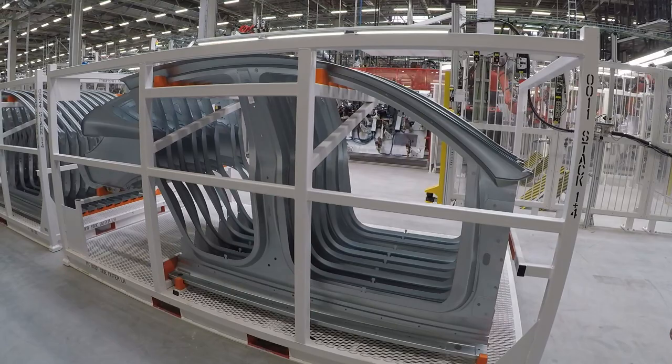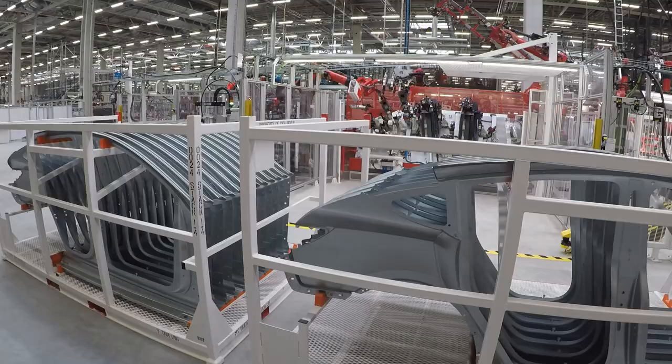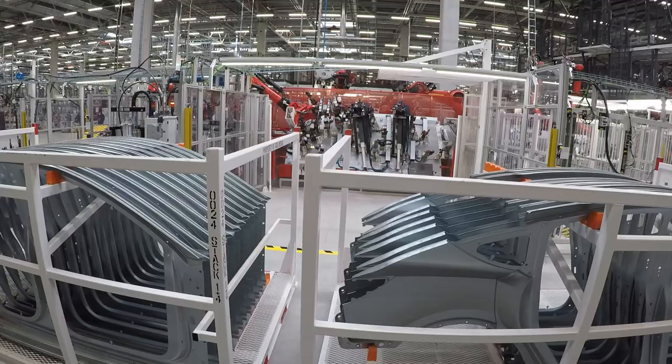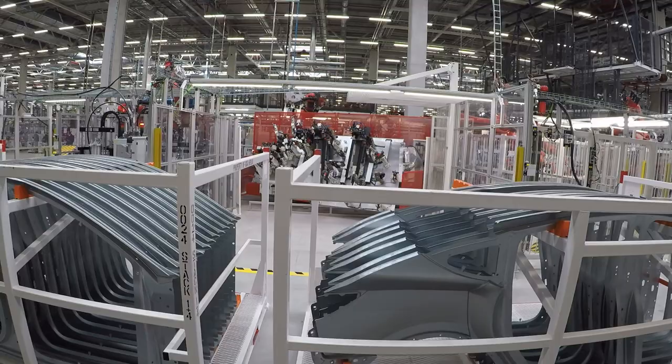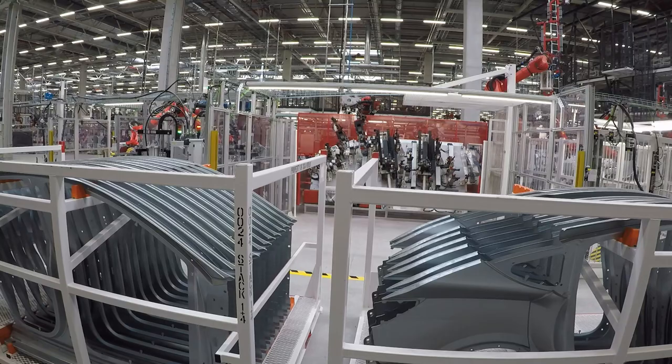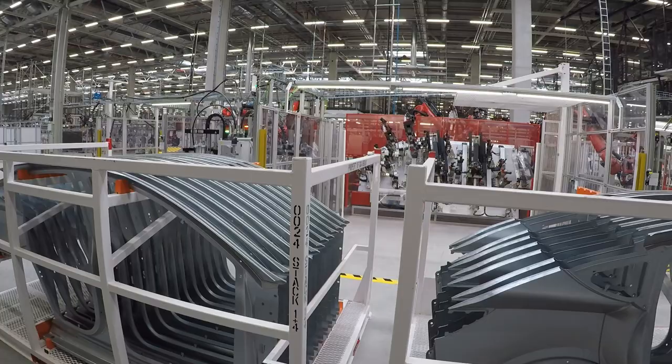Stamping is going with the back part there. So I think it's going there to the second floor, to the elevator, to supply another line. Yeah, I suppose they supply this one manually because there is no kind of conveyor.